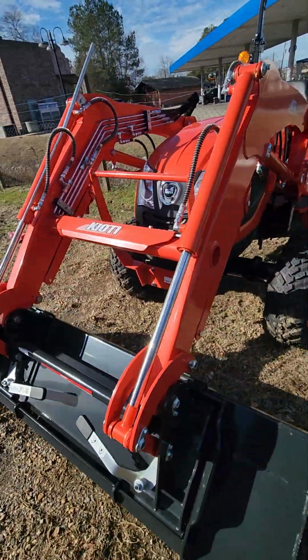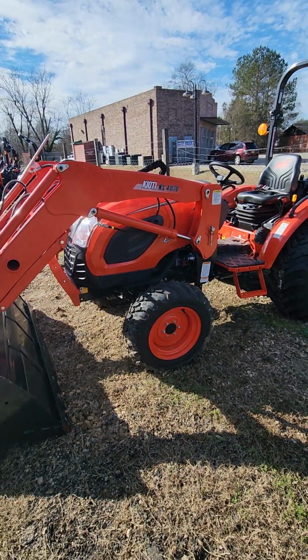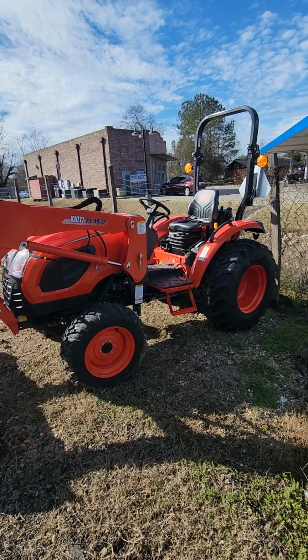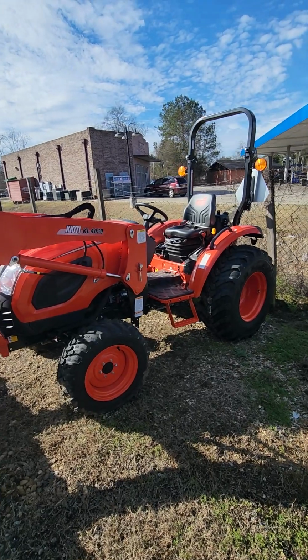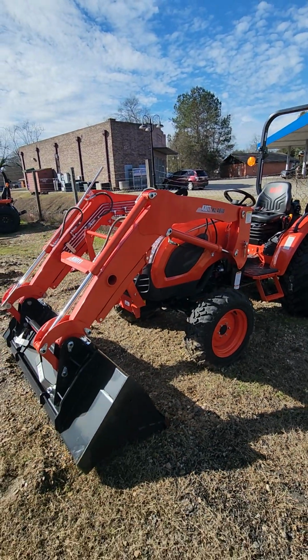All right, let's step around here to the side. You are going to see we have the R14 on here. It is available with ag tires or R4 blend of industrial tire on there as well. Again, this one is the manual transmission. It's going to be 3-cylinder inline vertical, water cooled, and 4-cycle diesel.